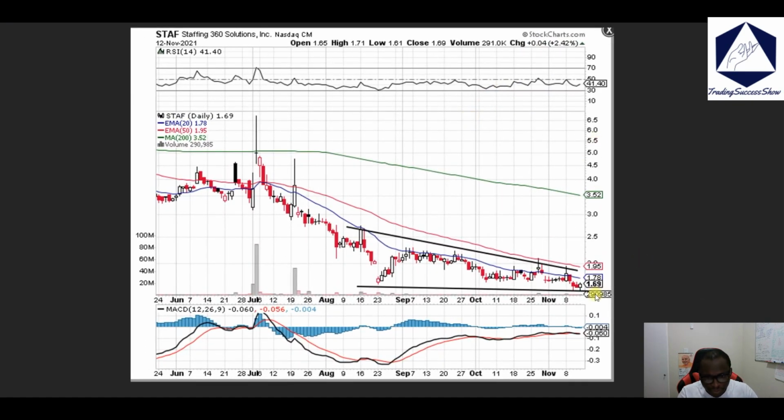STAF. This is another one that you'll be looking for a bottom bounce play on. It's a very good runner, okay? So keep an eye on this.